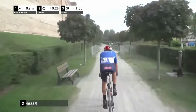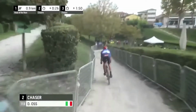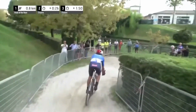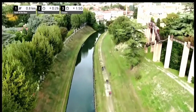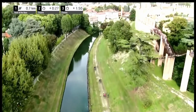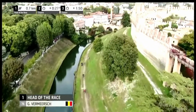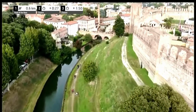Above him is Os. And he also surely must know now that his chance of taking a gold medal rests on a major mistake. A massive mechanical is going to have to happen. And I think Os is tired. Look at him locking up the bike on the way down there as he came down that descent. That is a sign that he's not going to get back. He's not got the strength. He's not got the pace.